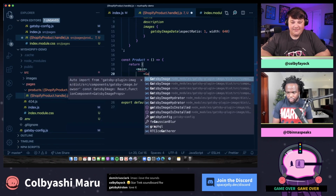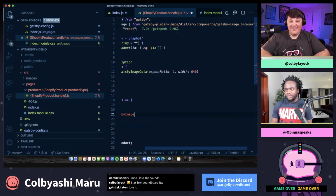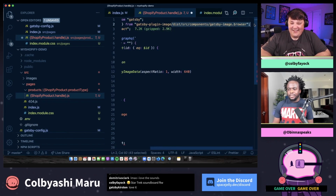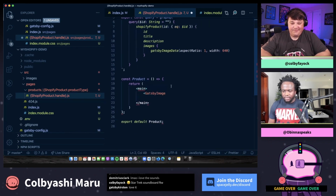So don't be like me and automatically expect it to work. I've run into this error so many times. You see that it's importing this from a different pattern than I would want it to, and if you run that, you would have an error. So please don't be like me.